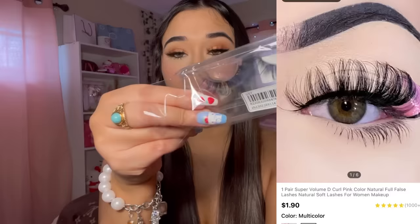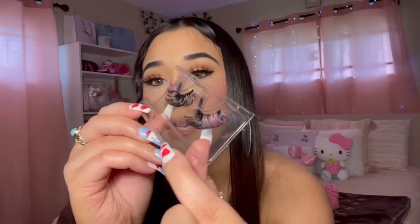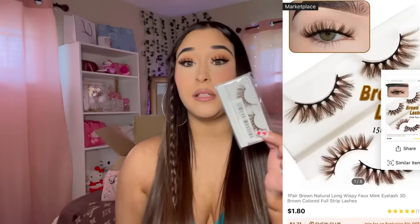Okay, so the next lashes I got are these, and I really wanted them because they have a hint of pink at the end, and I just thought that was so pretty. I took them out of the packaging for you guys, but do y'all see that? That is so pretty. I love how they're very curly and wispy, and I love that hint of pink at the end. So I did get those, and then I also got these, guys, but these are brown eyelashes.